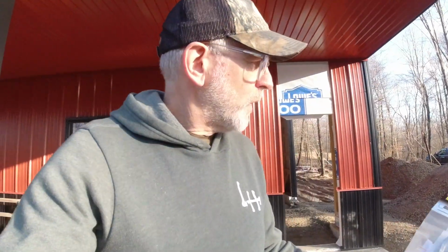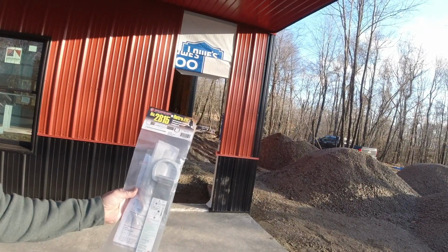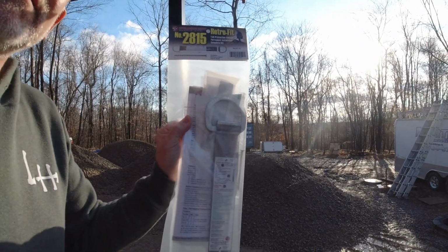So what I have here is Super Anchor Safety number 28815. It's a stainless steel, and it goes up under the ridge vent. So it gets mounted before they put the ridge vent up, and then the ridge vent covers most of it up, and then you just have these D-rings exposed, and then you can clip into it if you need to.